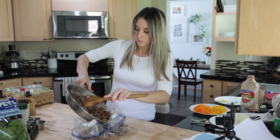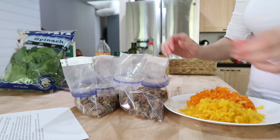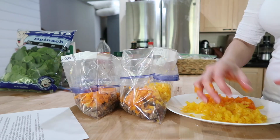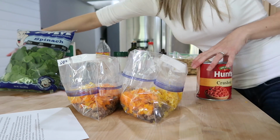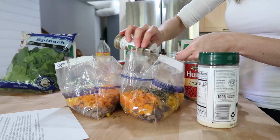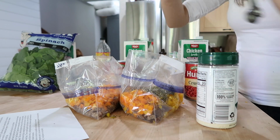This one I feel like especially is really great because it's filled with so many vegetables that the kids aren't even gonna notice. I love to put in like bell peppers and garlic and tomatoes. Anytime I can hide vegetables in there, it's a good day.